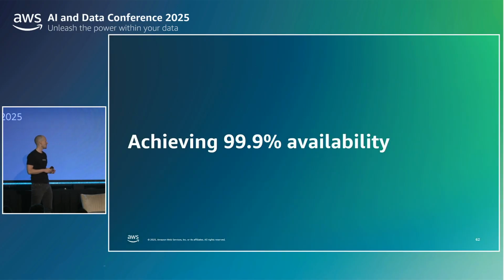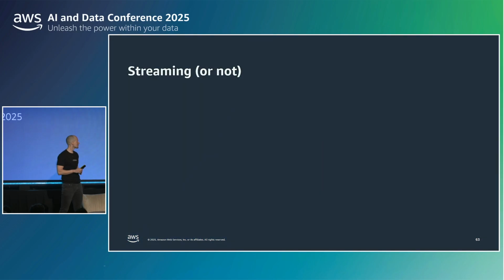OK, so I'm going to talk about how we got there. Spoiler alert, we got there and far further. So if you're running a production workflow, or if you're thinking about one, this is going to be probably quite useful. The first concern that helped us a lot to increase reliability was considering streaming. Since ChatGPT came out, streaming kind of became the UX paradigm of the new wave of AI.